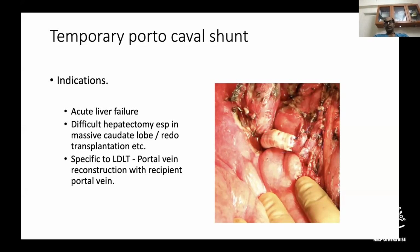So as a rule, when we're doing a shunt in the LDLT setting, we tie off the left portal vein and we use the right portal vein for the shunt. If the length is still insufficient, then we sometimes use an interposition graft, an 8mm PTFE.